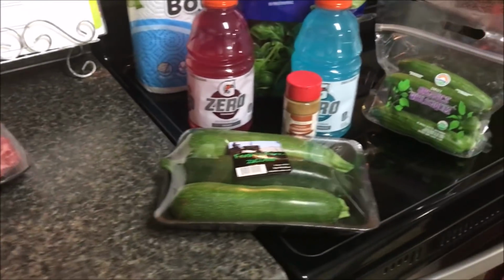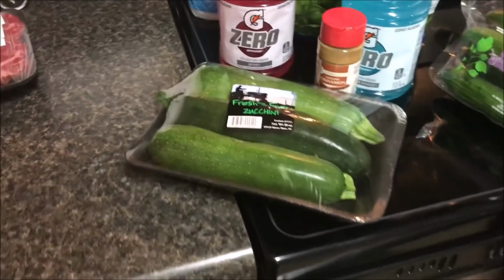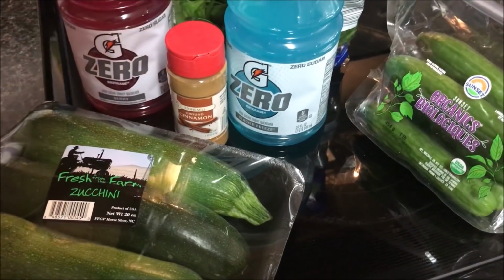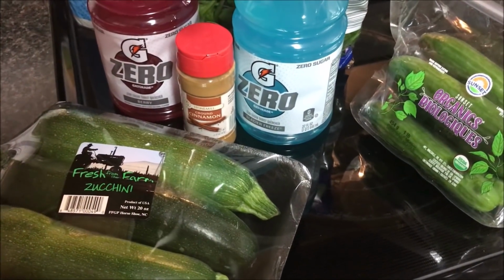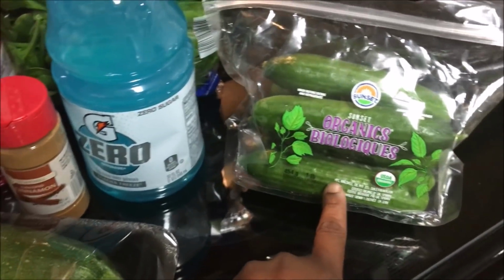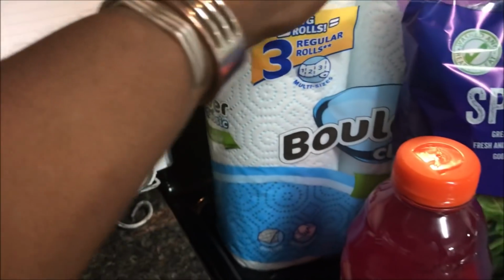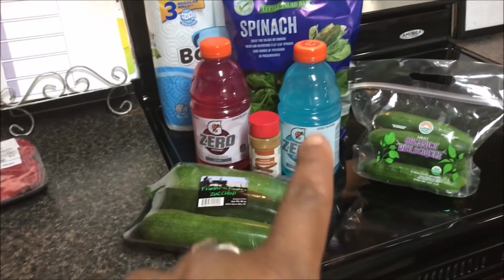Then we went over to Aldi to see if there was any last minute things that we needed. And we found fresh zucchini, $1.59. Picked up some cinnamon, 95 cents. The kids found these Gatorade Zeros, less than a gram of carbs. They were 98 cents. Spinach was $1.39, much cheaper at Aldi. We picked up these organic baby cucumbers because this was all they had. It was like $3.29. And then we got 2 paper towels for $1.99. And we spent at Aldi $11.